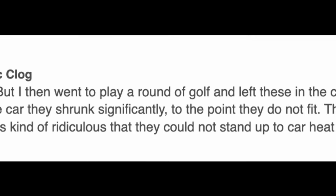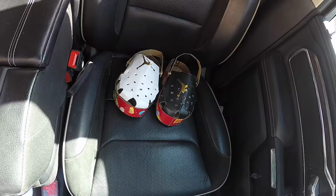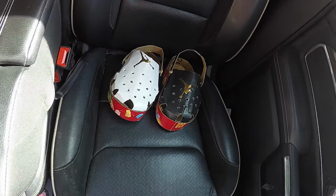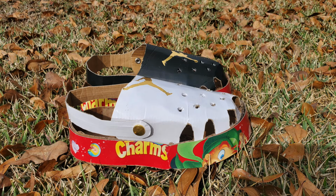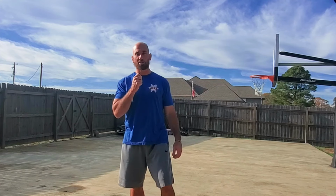Another review mentioned a pair shrinking from the heat inside a vehicle, so we doubled down afterwards and gave an additional 2 hours in a hot vehicle. And as these post-sunbathing photos show, the Crocs sustained no adverse reactions to the sun or heat. So the Crocs held up really well with the sun, but what about some extreme heat?